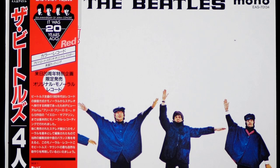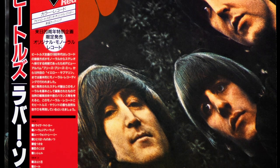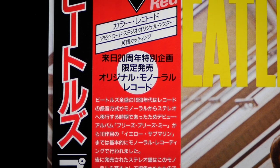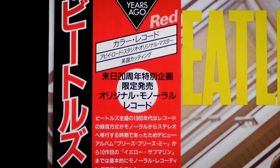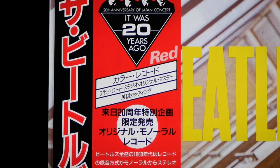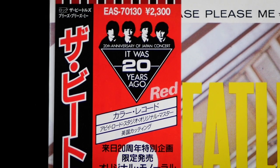Its presence on an album, especially of this vintage, is important. Not only does it increase the value of the album, it also tells us that the record has been treasured and is likely to be in top condition. The Obis on the 1986 albums were wider than the 1982 series and carried a triangular logo containing the words 20th Anniversary of Japan Concert. It was 20 years ago.